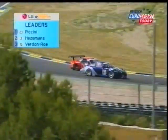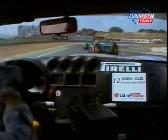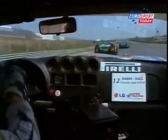Hasemans now nearly 6 seconds back, and that's exactly what the Ferrari team will be absolutely cacking themselves about, finding a slow car in the middle of the track and falling over it. That was Klaus Horn in the second Certec Motorsport Porsche, very nearly taking the nose off a Ferrari so big, bright and red that surely even he can't have missed it.